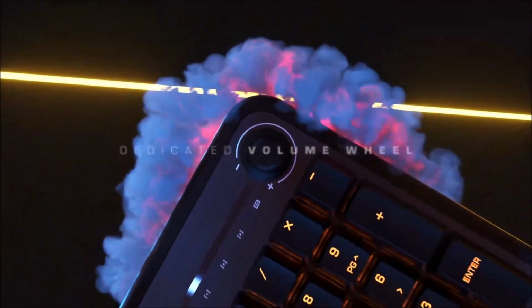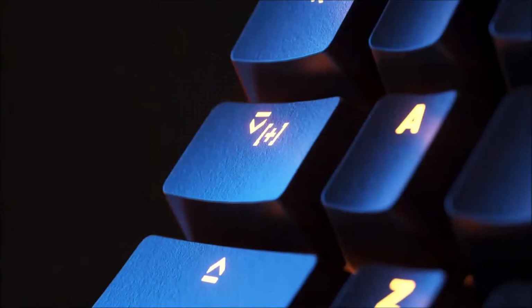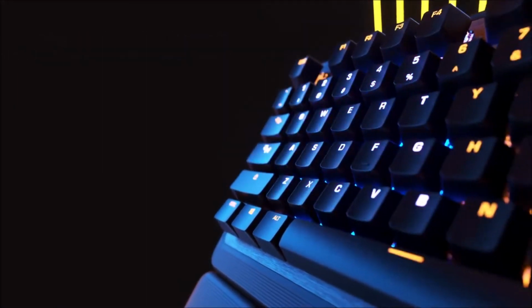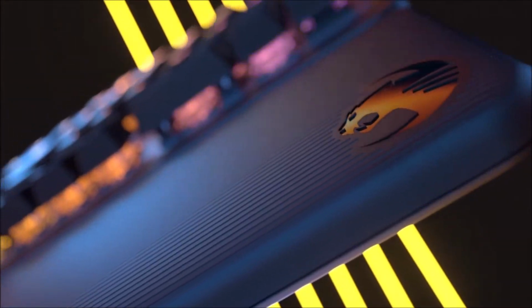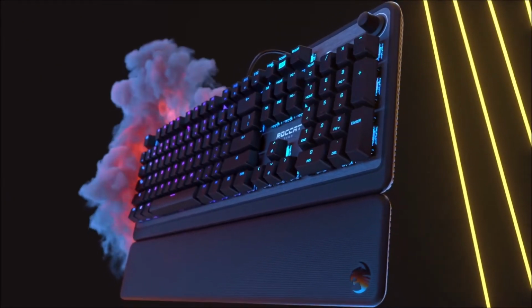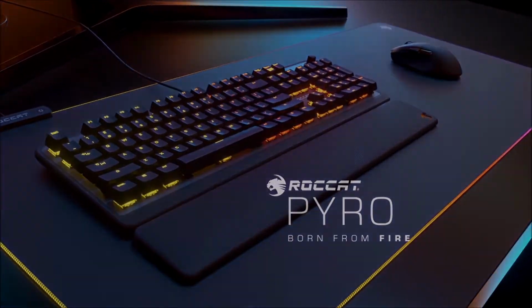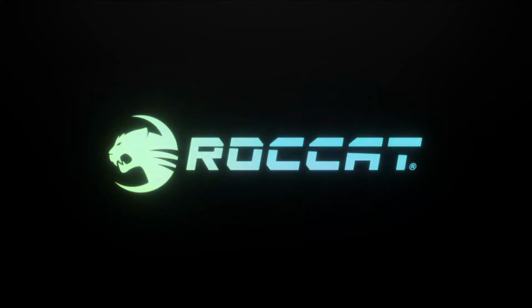Despite the low price, the Rocket Pyro doesn't skimp on its software either. This is a fully remappable deck, configured through the program Swarm, and Easy Shift functionality can double up your macros for even more customization. At $100, the Pyro is a good deal for anyone who wants a proper mechanical board. Find it any cheaper, and it's a steal.